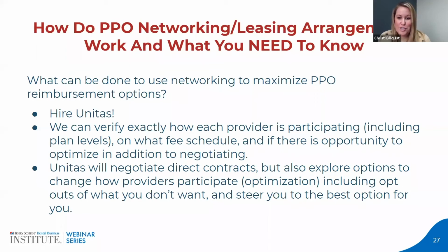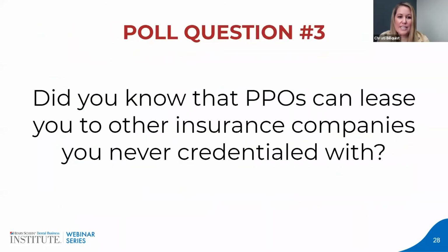So, insurance participation isn't all bad. There is actually a lot of great benefits to being in network with PPOs. And it's just knowing what your options are and utilizing those to work for you. So we can help you opt out of what you don't want and steer you towards the best option that's for you. And it varies from state to state. One state might have some great network opportunities that aren't available in the state next door, or it's how your Blue Cross Blue Shield is accessed, or a number of different things. But we've got extensive experience in every single state, so we know what your options are or are not, that aren't necessarily made clear by the leasing companies.